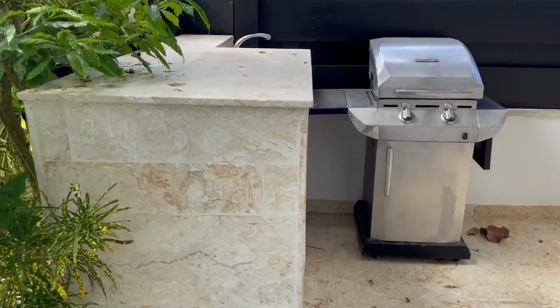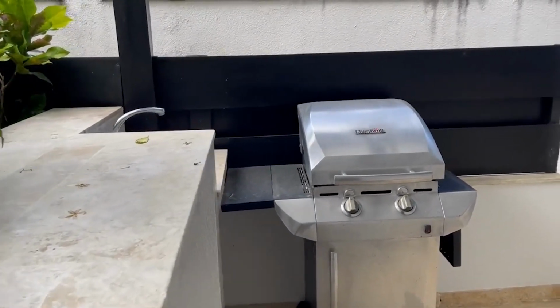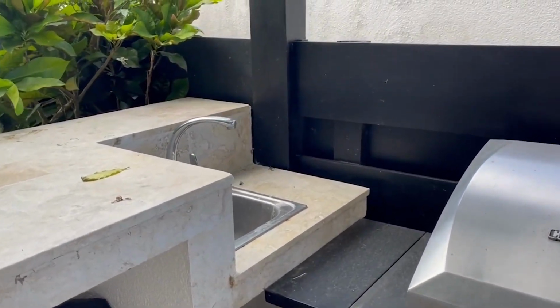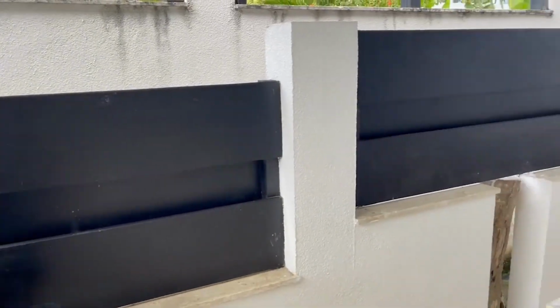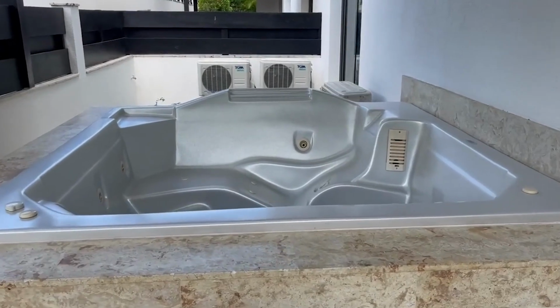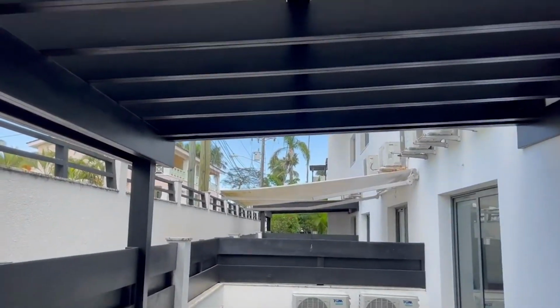You exit your bedroom and you're on your own area. Very private too, with a barbecue grill and a sink if you need to cut anything up or wash any dishes, or of course your hands. And to the right of us is a jacuzzi. You know, just rest and chill out here. And everything is under its own roof, away from the rain.